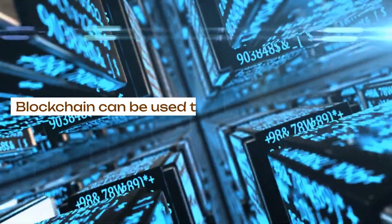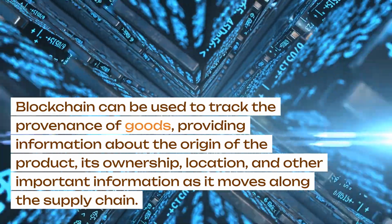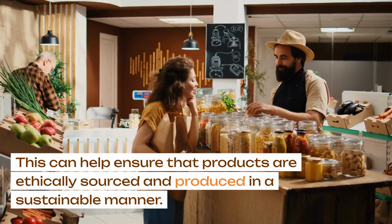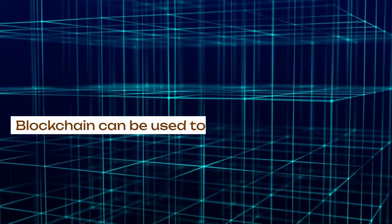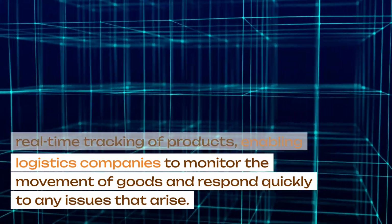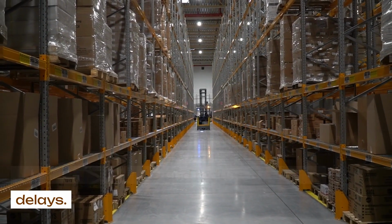Provenance. Blockchain can be used to track the provenance of goods, providing information about the origin of the product, its ownership, location, and other important information as it moves along the supply chain. This can help ensure that products are ethically sourced and produced in a sustainable manner. Real-time tracking. Blockchain can be used to provide real-time tracking of products, enabling logistics companies to monitor the movement of goods and respond quickly to any issues that arise. This can help improve the efficiency of logistics operations and reduce the risk of delays.